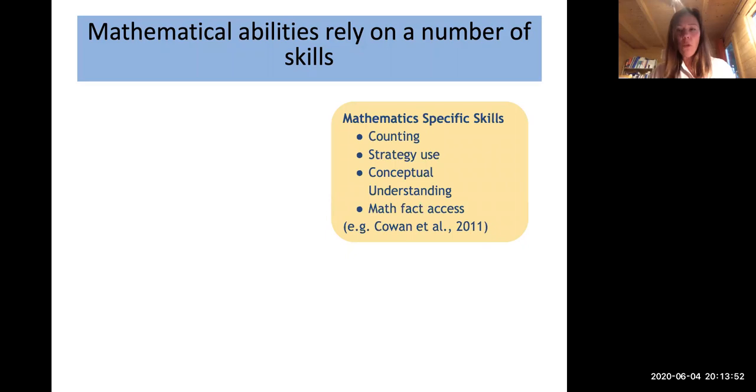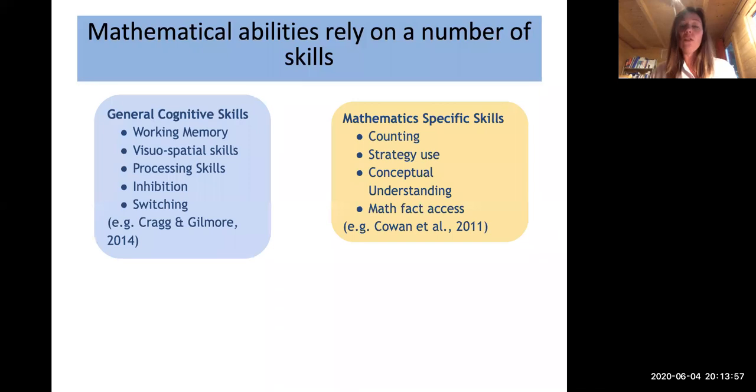But there's actually much more to mathematical development than these mathematics-specific things. And these are some of the domain general abilities. These are abilities that we use throughout other tasks, language tasks, other daily tasks as well, or learning abilities. I'm thinking about working memory, visuospatial skills, and especially inhibition. Working memory is the ability to hold information in memory and manipulate that information so you can find an answer.